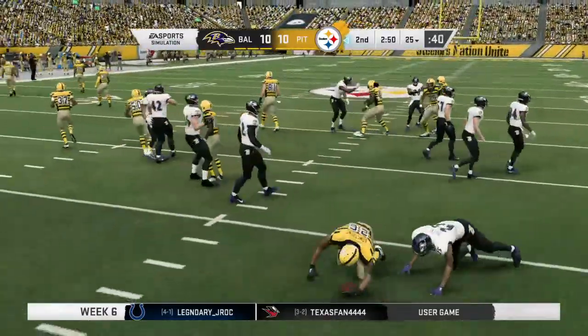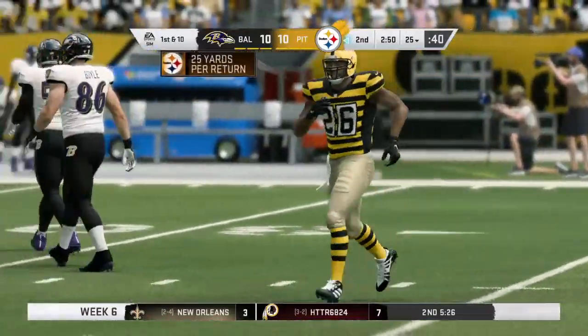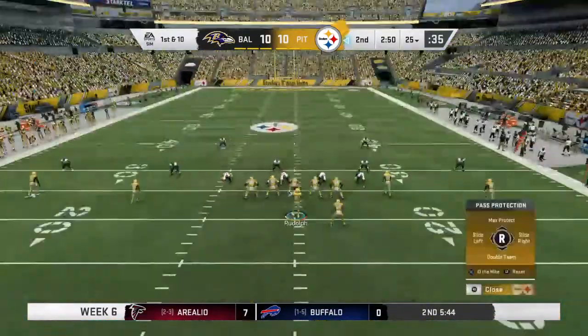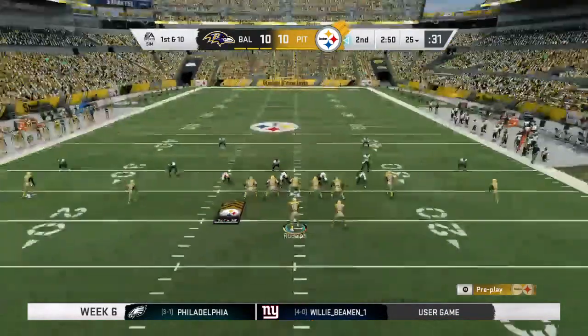And not a bad return here. He gets it out to the 25-yard line. Pittsburgh's offense now heading back out onto the field. And after the field goal last time, we'll see what they can get here. At least they got points out of the last drive, Charles.